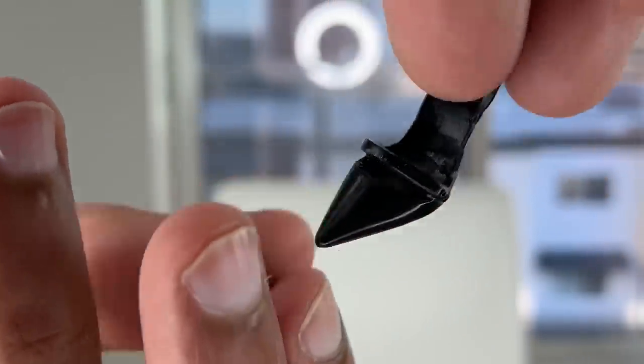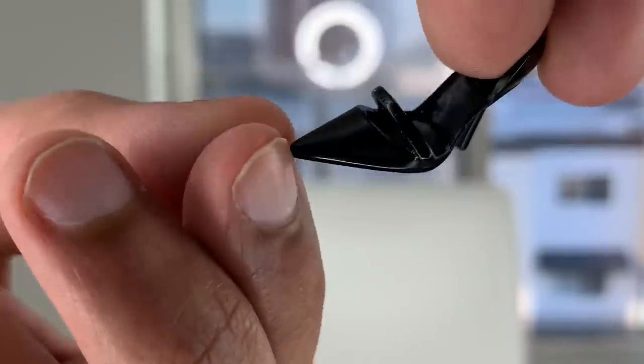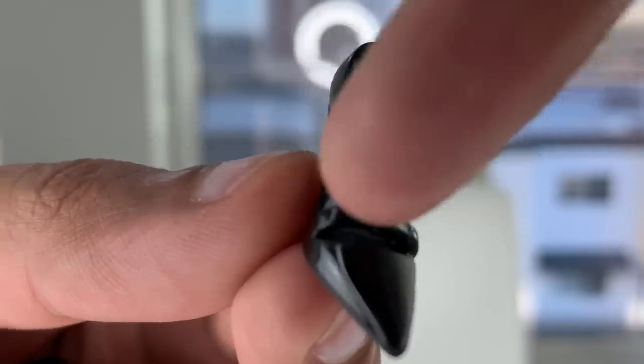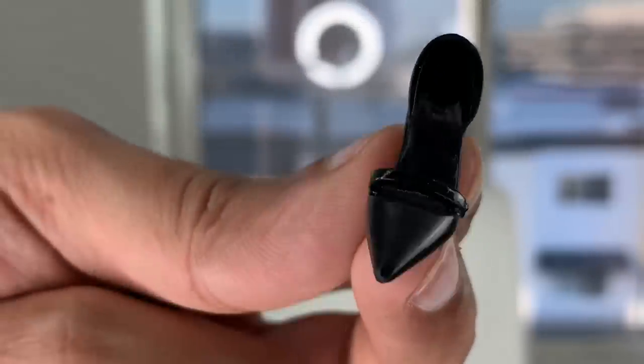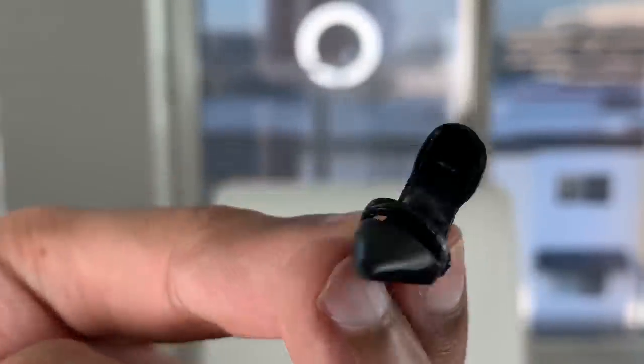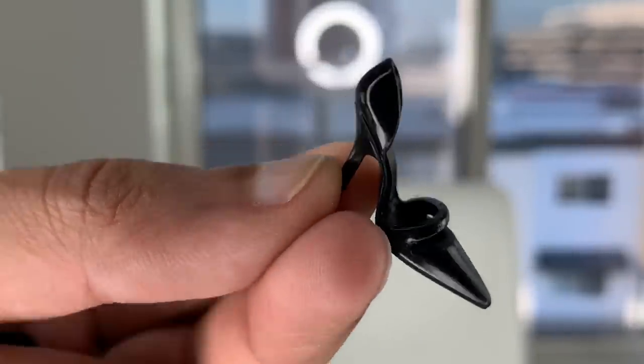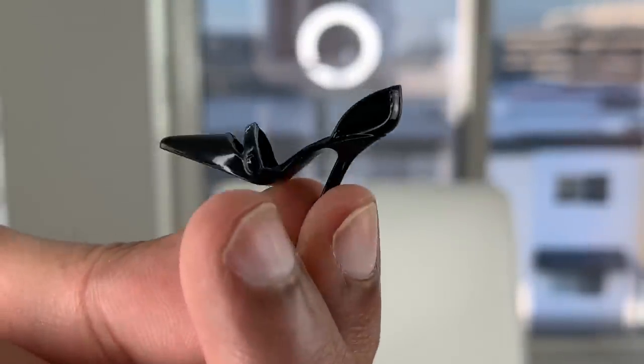They have a nice gloss to them as well, a nice sharp toe, and then a little peekaboo detail here right above the toe box there. I adore this, and this definitely is a new shoe sculpt in that I don't think I've seen this before, and I am here for it, you guys, here for it.